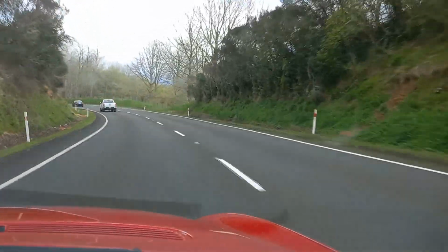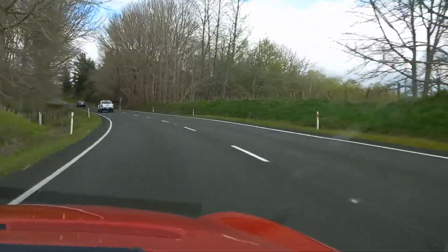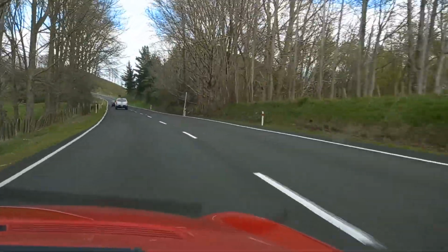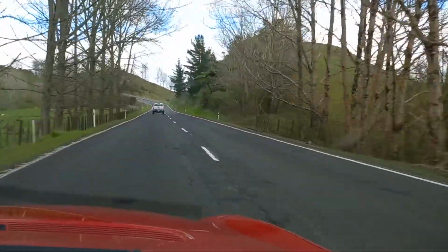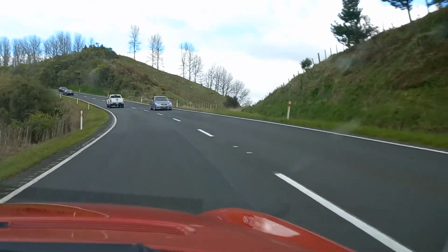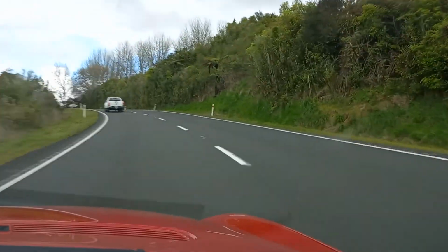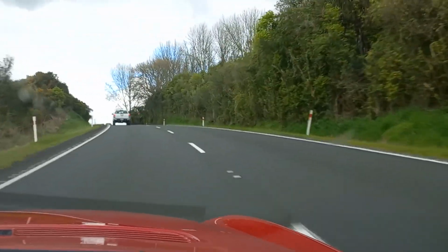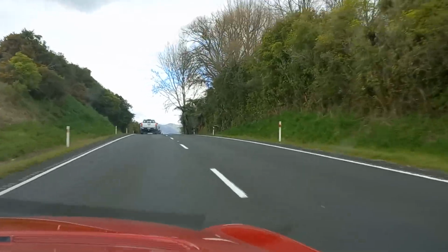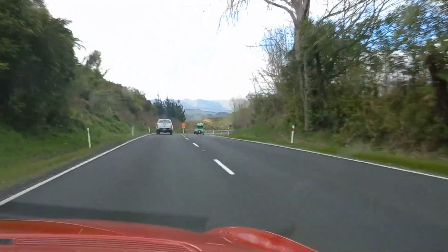Getting a few spits on the windscreen now, so we may be in for a small amount of rain. Outside temperature at the moment is 12 degrees Celsius. A little bit cooler than what it was in Auckland this morning at about 16. Couple of Infinities there. You see a few of the Infinities down here. Most of those types of vehicles are Japanese imports, second-hand imports from Japan.